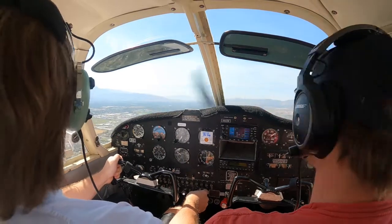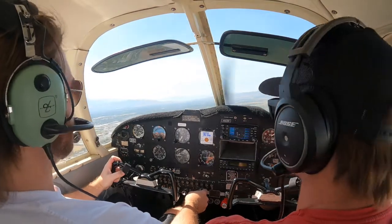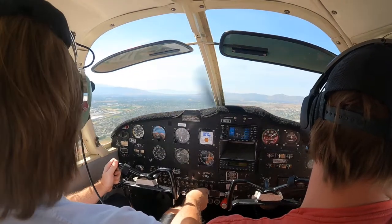South Valley traffic, Cherokee 475 Charlie Delta, turning crosswind runway 34, South Valley. South Valley traffic, Cherokee 5923 Whiskey, left downwind, South Valley. Oh, 34 is out of there.